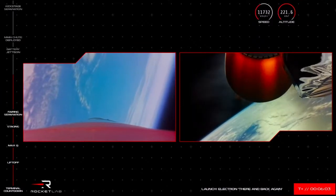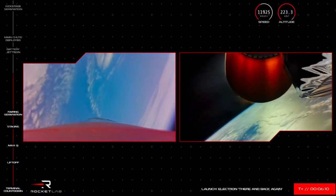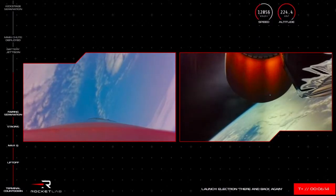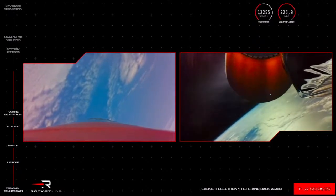Meanwhile, Electron's first stage is on the correct angle of attack to make its way through the wall, as you can see on your left there. Now, that wall is the roughest part of the atmosphere, but thanks to the RCS thrusters we mentioned earlier, the Stage 1 booster is on a very smooth descent.